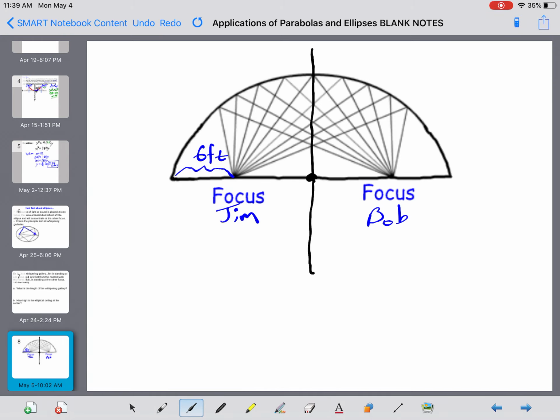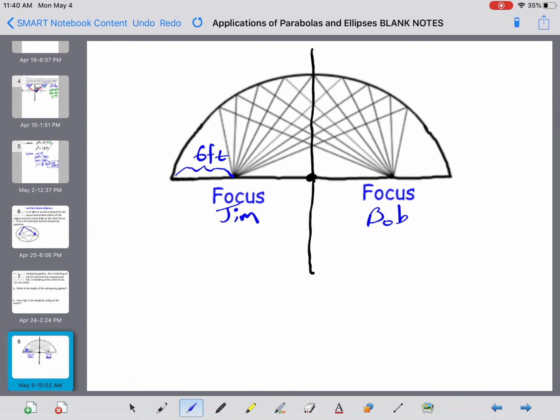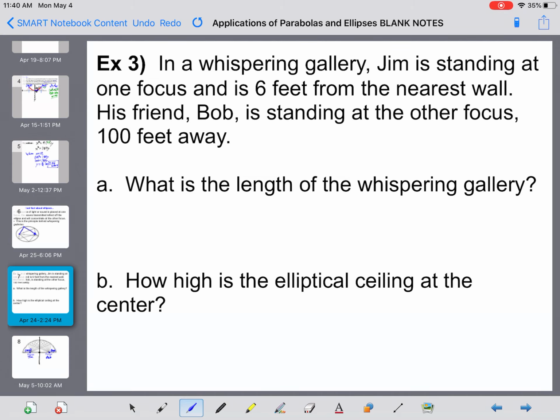Now, with this whispering gallery problem, there is another piece: we're only dealing with half the ellipse. The other half of the ellipse is down there. We really don't care about it. It's underground technically, right? So that's all we care about now. There's the top half of this ellipse. Now, if they're 100 feet apart, kind of like the parabola examples, that means that we know that this point here is 50, 0, and we know that this point over here is negative 50, 0. All right.